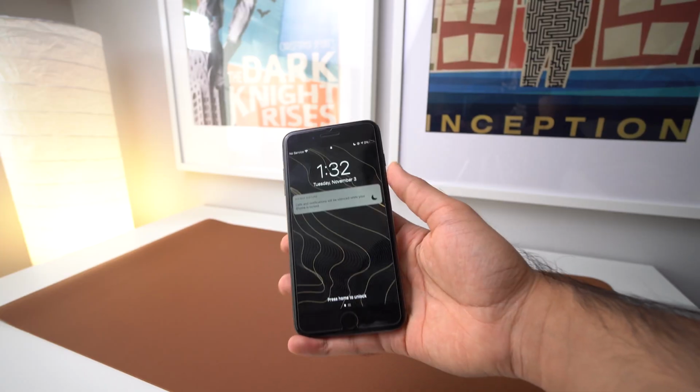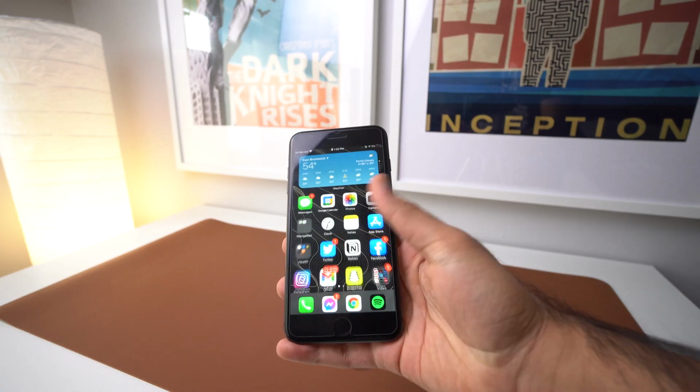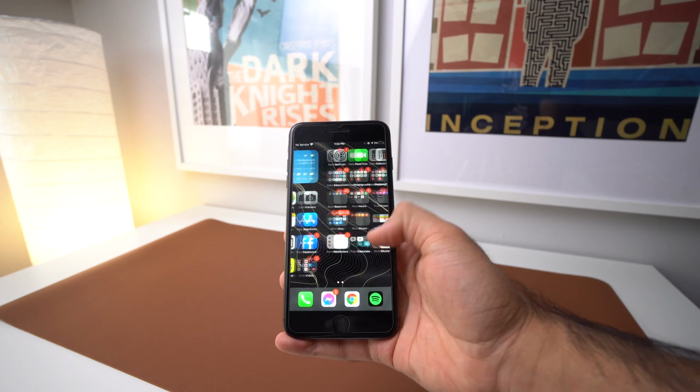So one of the questions that a lot of you guys probably have, unless you have your mind set already, is if you should upgrade to this year's iPhone 12. And my answer to this is both yes and no. If you're upgrading from an 8 Plus or older with Touch ID, then yes, I would say that the iPhone 12 would be a worthy upgrade for you.